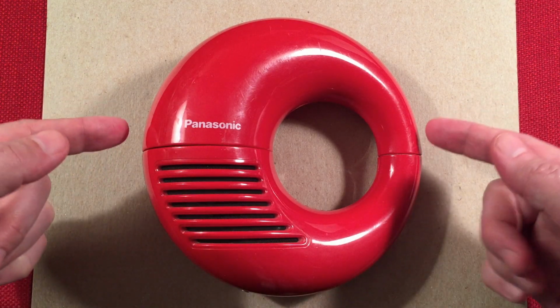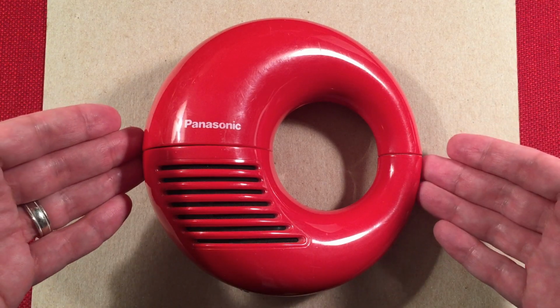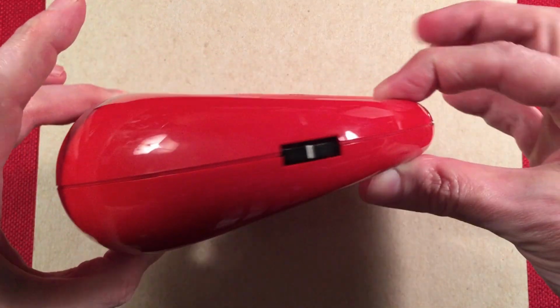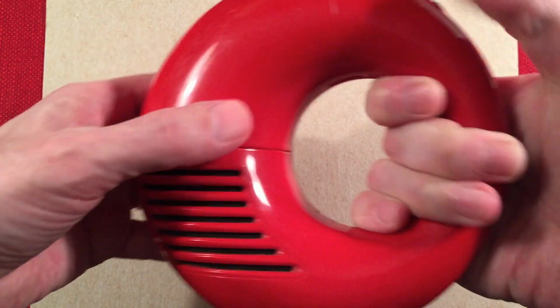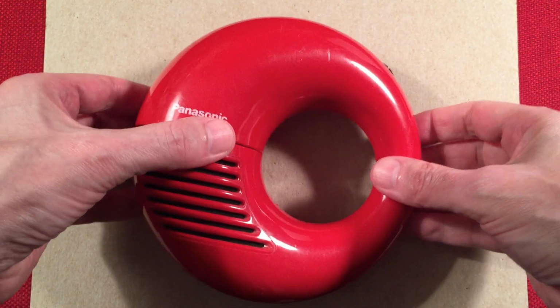Dimensions. We have now when it's closed. So there's a bunch of different dimensions here. We have a diameter of 6 inches, and then we have a width of 2.5 inches on the thickest part. It's kind of cool. It's like you're carrying a little mini radio. It's so cool. It's like a built-in handle, you know? That's great. That's the best part of it.